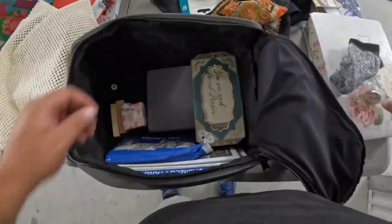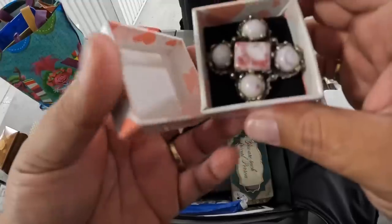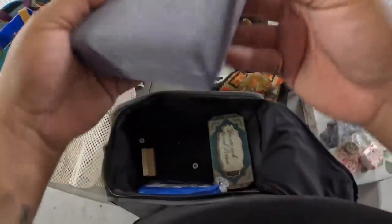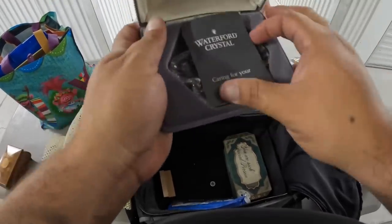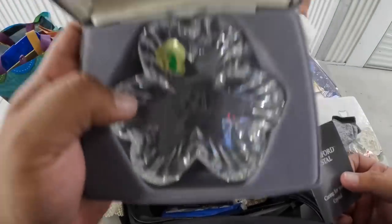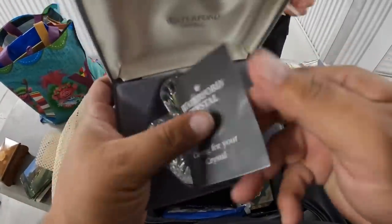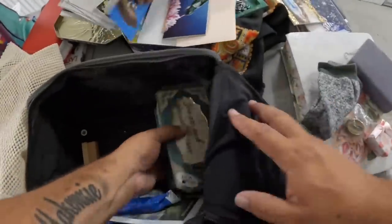All of her treasure has been, come on, baby. Some weird stuff. Come on, baby. Oh, that's pretty. What is that? Some kind of rock-looking thing. That's extremely nice. More pictures, but look at this. Oh, come on. Waterford crystal. Nice, and it's stamped, and it got the sticker on it still. With the tag on it, everything there. That's like a $20, $30, $40 bill all day.